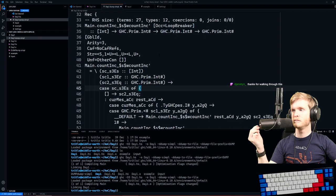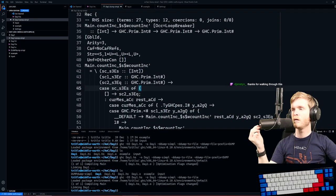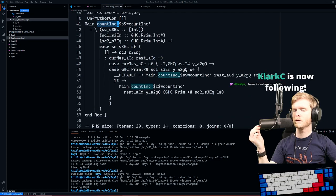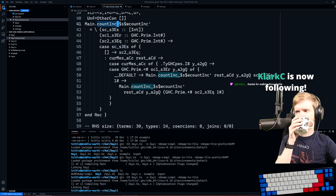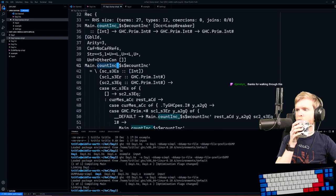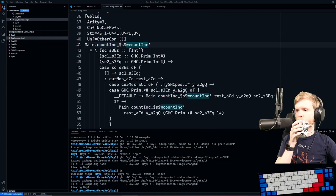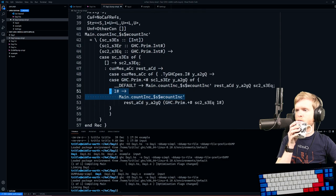However, countInc2, no, this is countInc prime. Right. Okay, this is countInc, sorry. So we were looking at this code, which makes sense. Okay, so it initially does the initial loop, kind of. And then counting prime... Wait, so this is counting prime, and this is counting prime. Okay, yeah, this function here got lifted. No, wait. Okay, yeah, this was the original function.